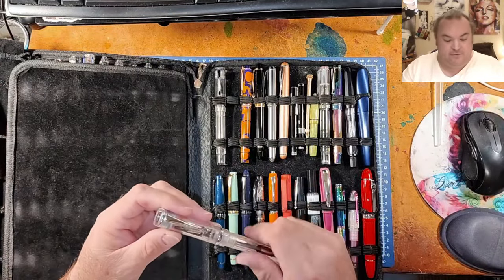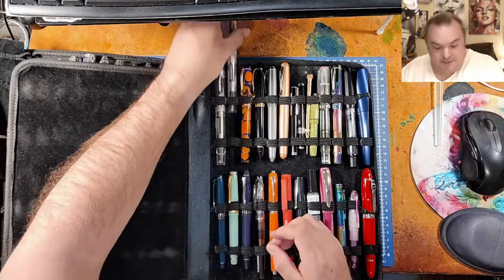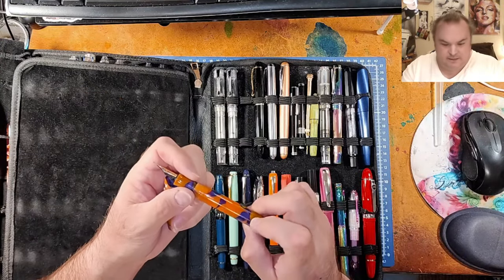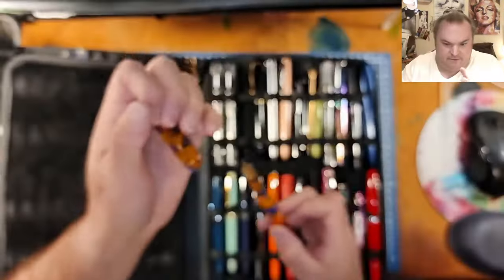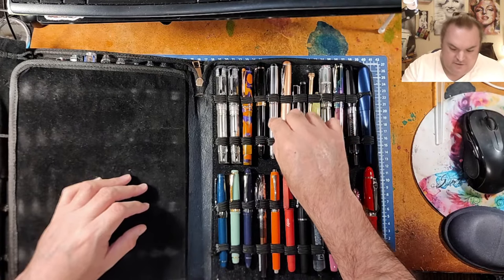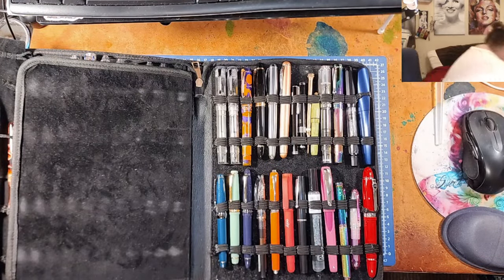This is a Franklin Kristoff, 1.5 millimeter stub. Not really a stub person. This is a Conklin Duraflex with a Fountain Pen Revolution flex nib in it. These are Jinhao X450, Jinhao X750. I had another Jinhao X750. I feel 450 somewhere. Where did it go?